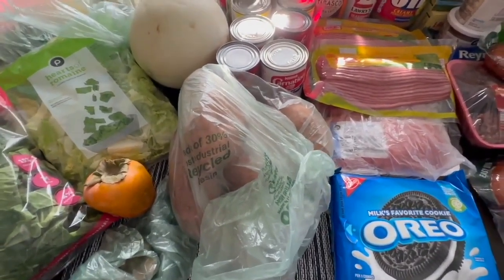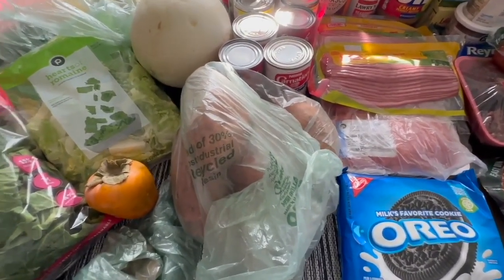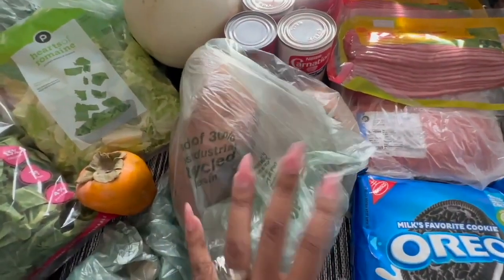So this year, I'm going to have to remember to put the sugar. I had sugar, I just completely forgot. Doing too much, y'all. So yes, we have our sweet potatoes, y'all.